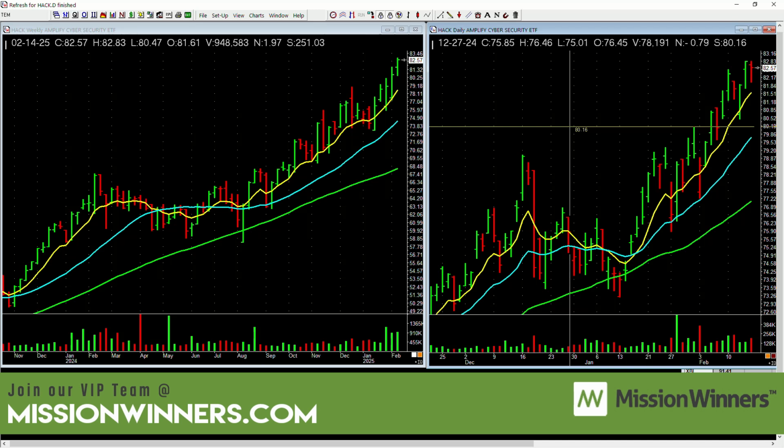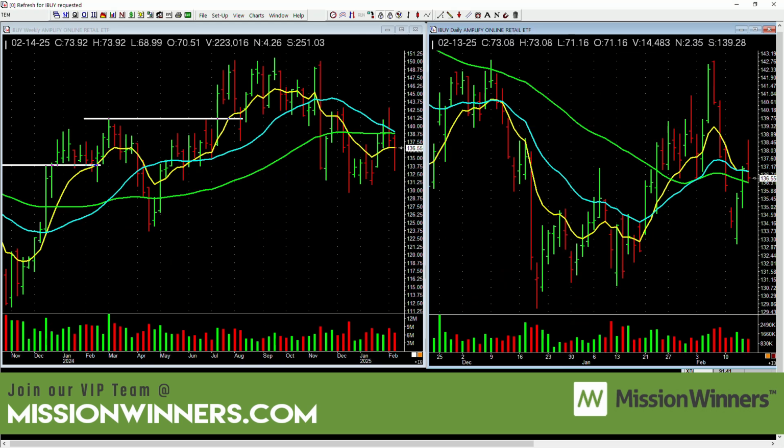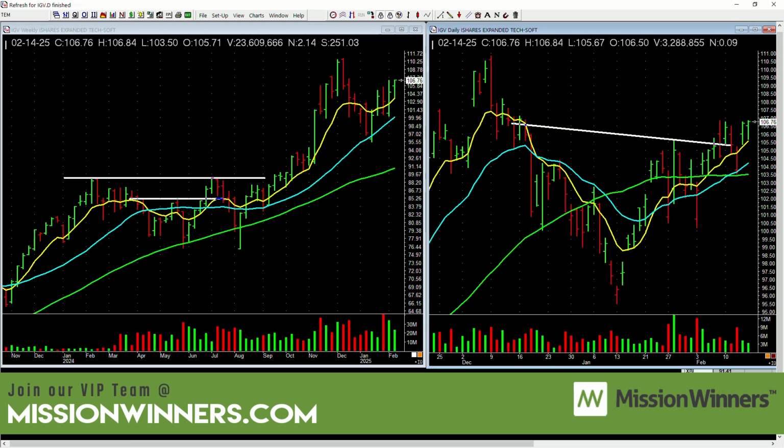Here we go. Cybersecurity's acting fine. Cybersecurity stocks, you could look into that. It's trending nicely. Biotechnology, stay away. I mean, folks, really, look. It's slop. Leave it alone. Online retail, acting fine. Maybe look at a small position, we're involved with online retail. There you go. Continue onwards.